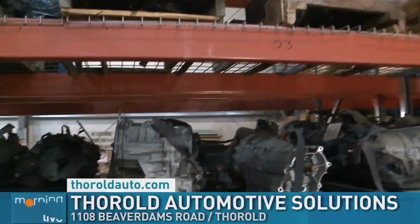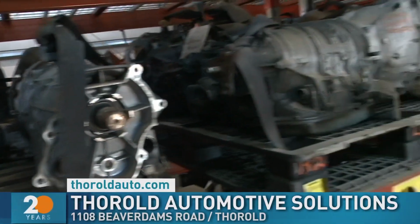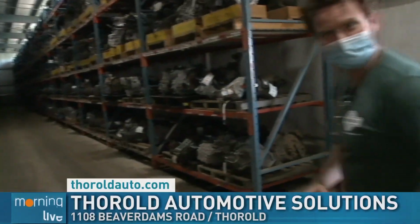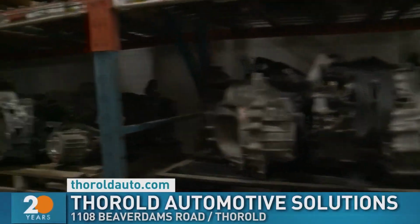Engine? Transfer case. Okay. We're learning here too. Yep, that's a transmission. Yep. Engines. Those are engines. Hey, you need an engine? Hey, Luke, you want an engine? You get an engine. Have a spare one. Yeah, you take that engine. Cool. Okay. Oh, wow, this is neat, man.